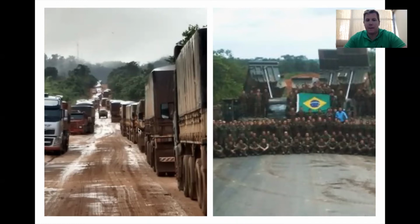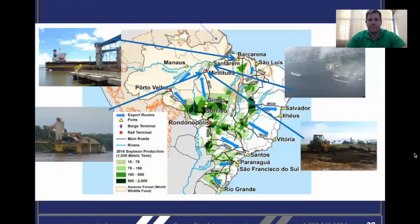Up until that time, it was all dirt roads like what you're seeing on the left here. And so it was a big deal for them. I'm sure they won't stop there. I'm sure over time they'll look to add more, but they finally got their first asphalted road out to the port in Amazon just a couple of years ago.